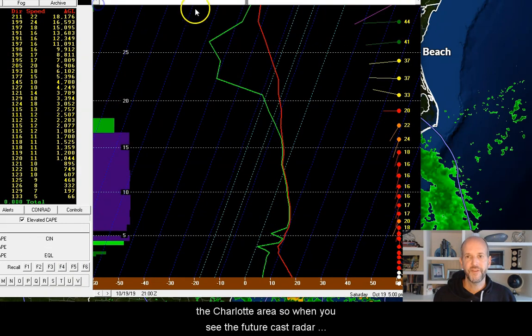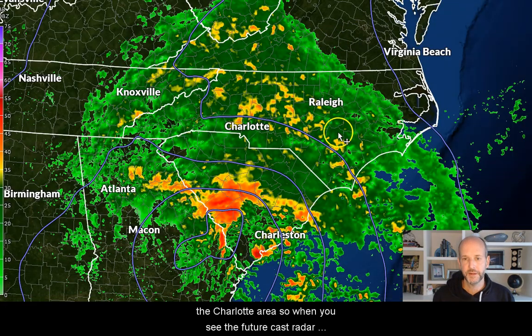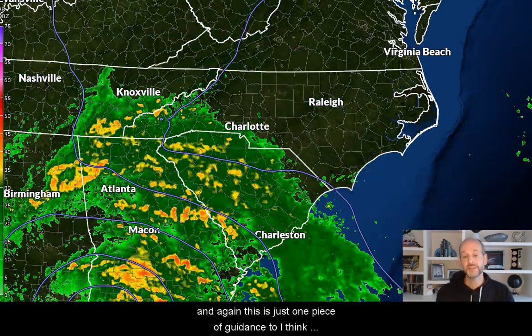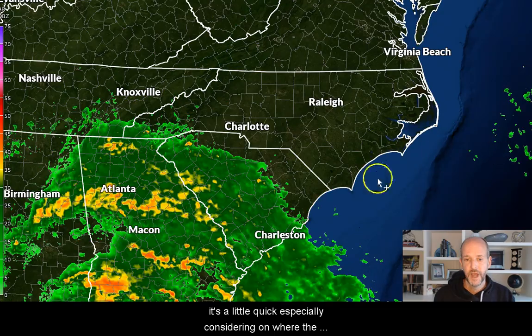So I really think that 4, 5, 6 o'clock time frame for the Charlotte area. When you see the Futurecast radar, it looks a lot more ominous. It's probably going to be delayed. And again, this is just one piece of guidance too. I think it's a little quick, especially considering where the system is now.